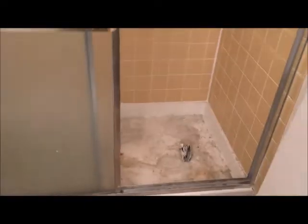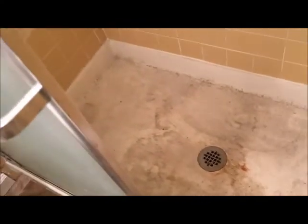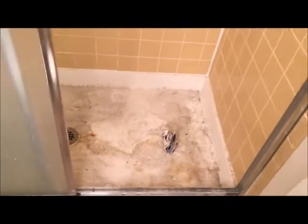Okay, so in this bathroom we have a shower. We're not doing the walls in this bathroom, we're just doing the pan only. And this pan is a mess as well. Just really bad, stained. So we're going to be fully refinishing this as well.